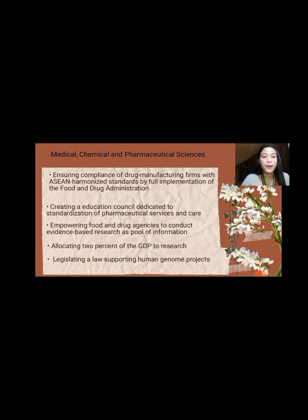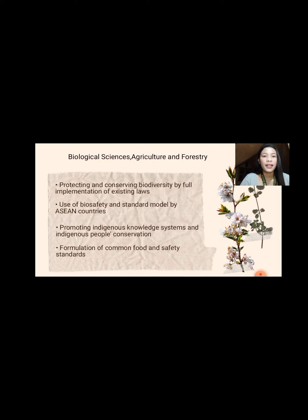Next, allocating 2% of the GDP to research, legislating a law supporting the human genome project. Last policy, the biological sciences, agriculture, and forestry: protecting and conserving biodiversity by the full implementation of existing laws, use of biosafe and standard models by ASEAN countries, promoting indigenous knowledge systems and indigenous peoples' conservation, and last, formation of common food and safety standards.